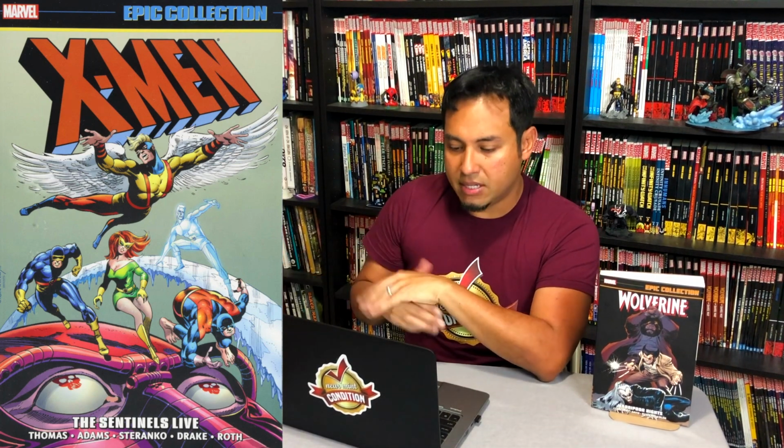X-Men Volume 3, The Sentinels Live, is out of print. Now we have that Children of the Atom coming back into print. And Volume 19, Mutant Genesis, is out of print. That's some of the Jim Lee stuff right after, because Volume 18 just came out. And so this is the stuff that happens right afterward. It has my favorite X-Factor story of all time, and that is Mutant Genesis.